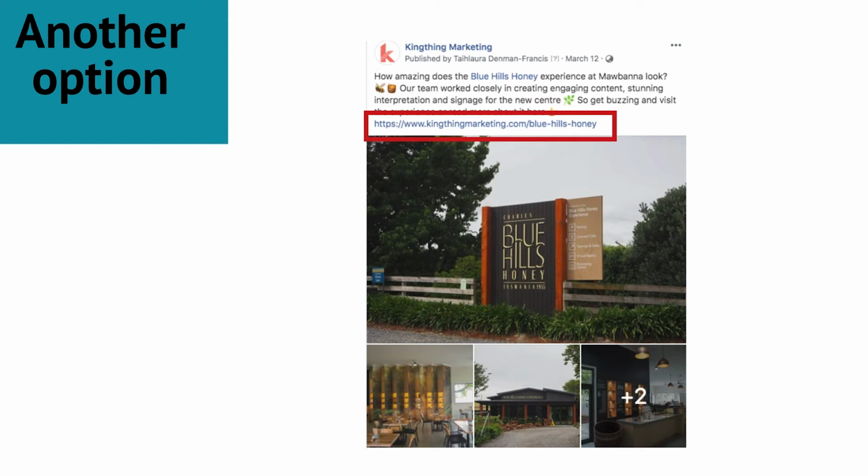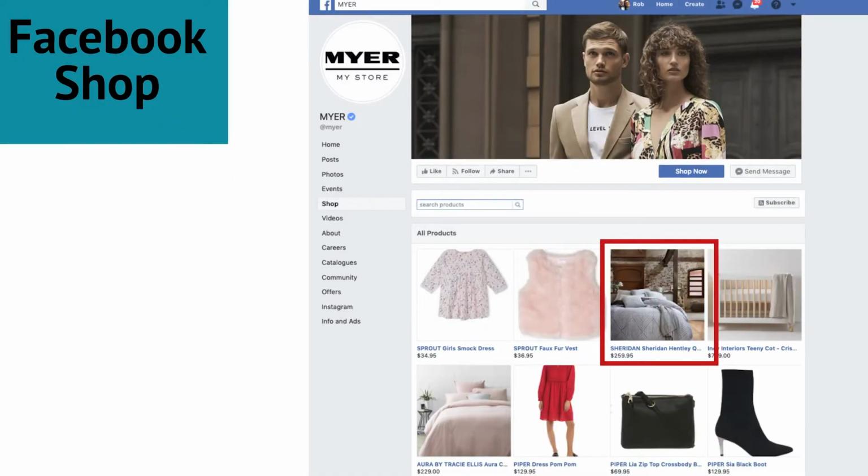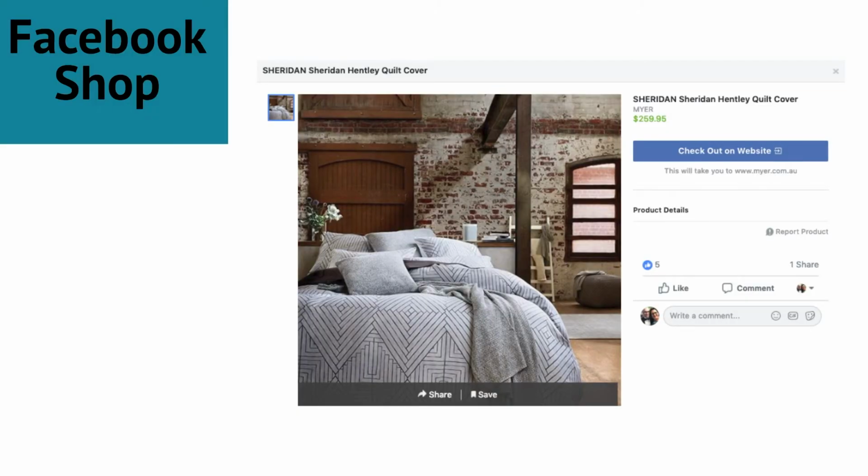You can use other link tracking apps like Bitly, which will give you a shortened link and you can track to see how many people have clicked on that link. If you have products to sell, the Facebook Shop tab is another way that you can drive people to your site. You set this up in the settings element of your Facebook page, and you can either have people check out within the Facebook page or on your website. You can tag products within your posts, which will link through directly to your website.